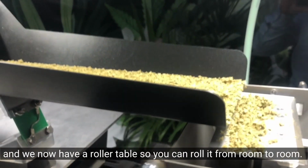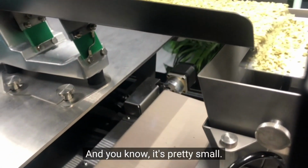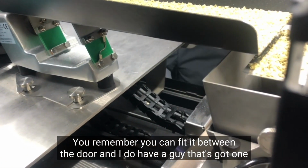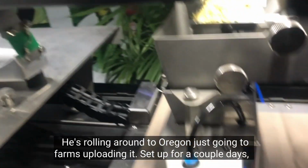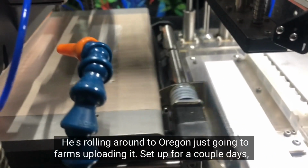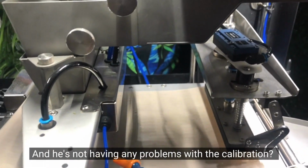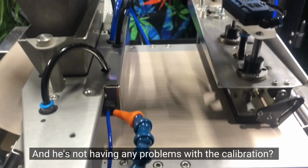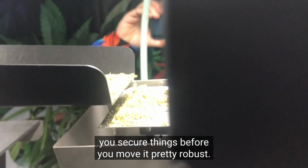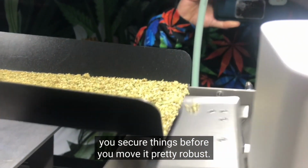And we now have a roller table, so you can roll it from room to room, and it's pretty small, you can fit it between doors, and I do have a guy that's got one in a trailer. He's rolling around Oregon, just going to farms, offloading it, setting up for a couple days, rolling a whole harvest, and then moving on to the next. And he's not having any problems with the calibration? No, yeah. As long as you secure things before you move it, it's a pretty robust little system. And are you able to?